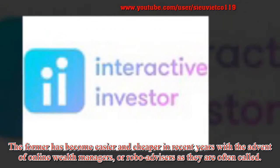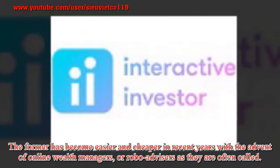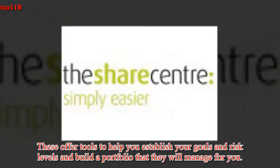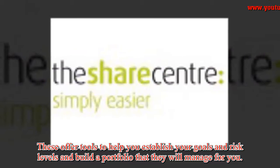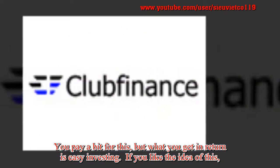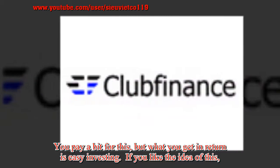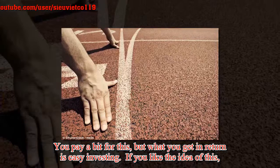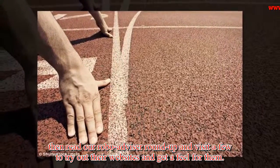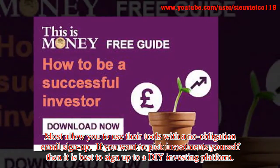The former has become easier and cheaper in recent years with the advent of online wealth managers, or robo-advisors as they are often called. These offer tools to help you establish your goals and risk levels and build a portfolio that they will manage for you. You pay a bit for this, but what you get in return is easy investing. If you like the idea of this, then read our robo-advisor roundup and visit a few to try out their websites and get a feel for them. Most allow you to use their tools with a no-obligation email sign-up.